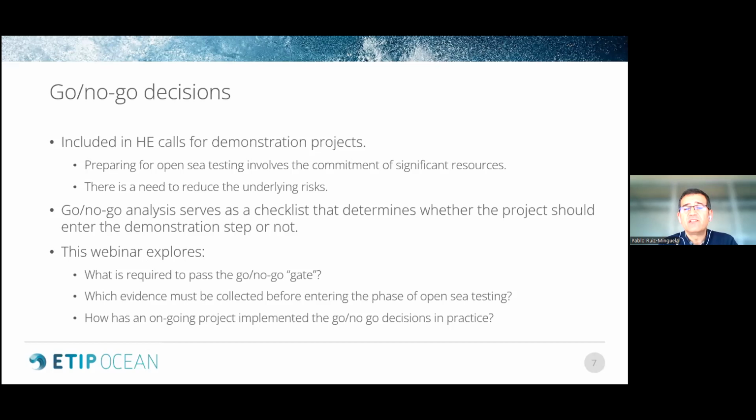These are moments included in Horizon Europe calls for the demonstration projects, which are intended to prepare open sea testing that really involves the commitment of significant resources, where there is a need to reduce the underlying risk. Therefore, this go no-go analysis serves as a checklist that determines whether the project should enter the demonstration step or not. So the webinar explores questions such as what is required to pass this go no-go gate, which evidence must be collected before entering the phase of open sea testing, or how has this ongoing project implemented the go-no-go decisions into practice, as in the case study that we will hear in a moment.